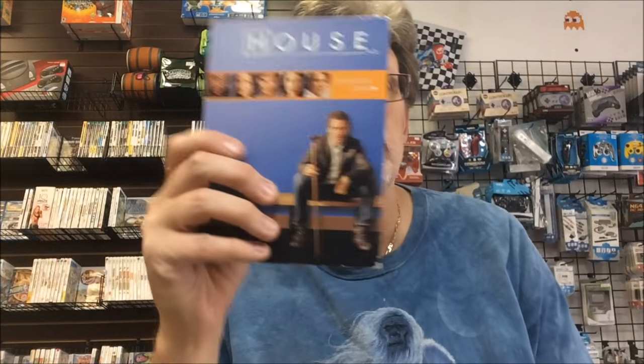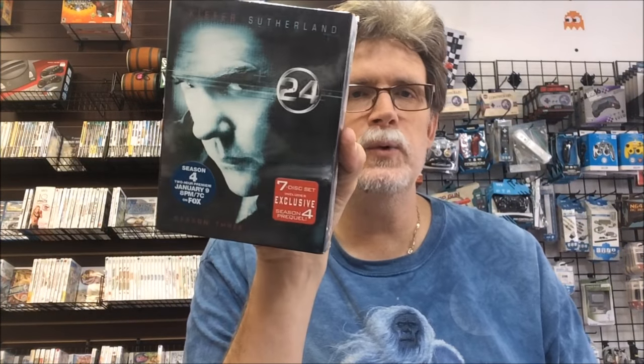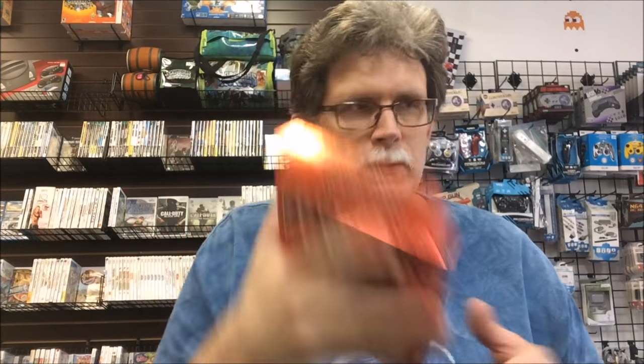Then we found somebody with a whole bunch of box sets. All of these were $2 a piece. We've got House. We've got the third season of 24. This one's sealed. We have got the season 2 sealed of 24. We've got the second season of The Sopranos. First season of South Park. Season 1 of The Original Heroes. And we've got the first complete season of Sopranos as well.